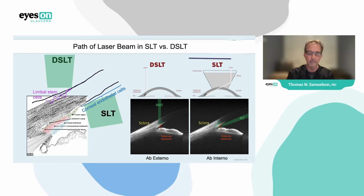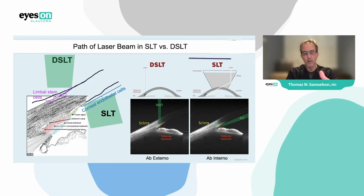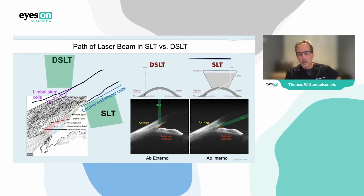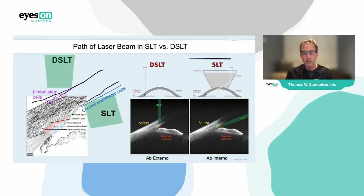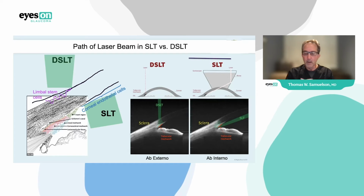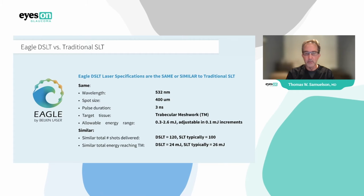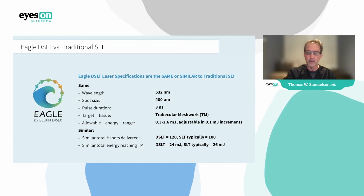So on the graphic on the far left, you see DSLT coming basically straight to the limbus, whereas you see the traditional SLT, delivered through a gonioprism, coming in off the gonioprism through the center of the cornea into the angle in an indirect fashion. So indirect through a gonioprism is the traditional, whereas direct straight on approach is DSLT. Many of the parameters of the lasers are almost identical. You can see the same wavelength, the same spot size, the same pulse duration, basically the same delivered energy. And so really interesting technology.